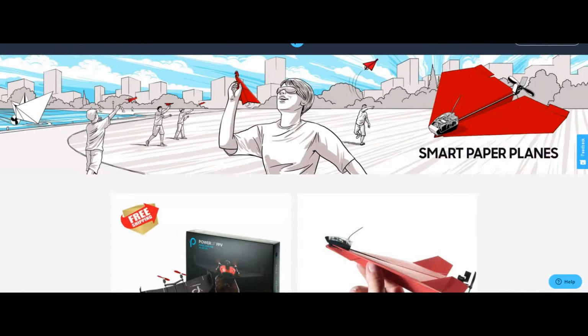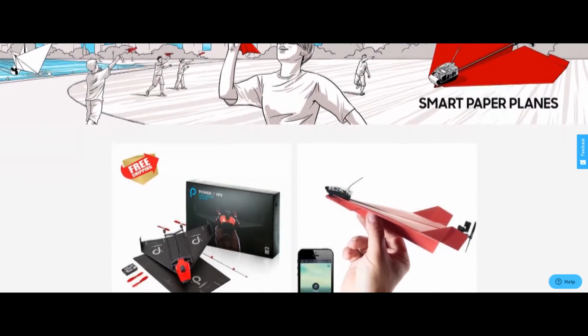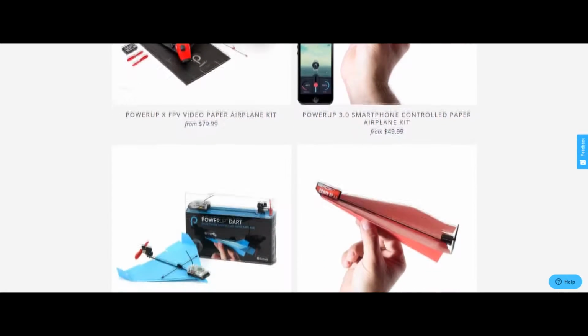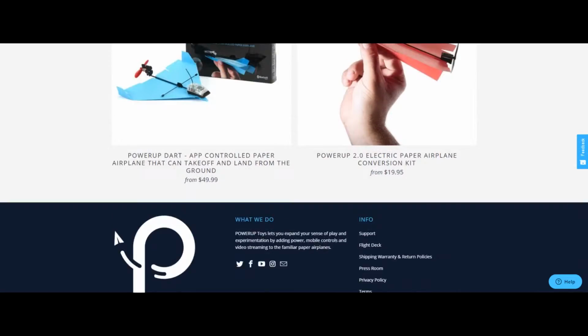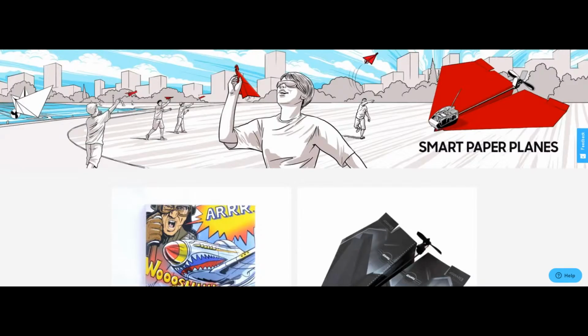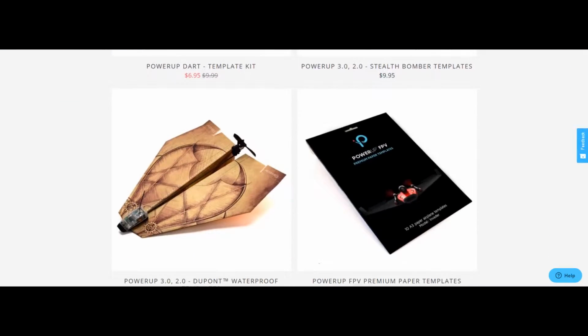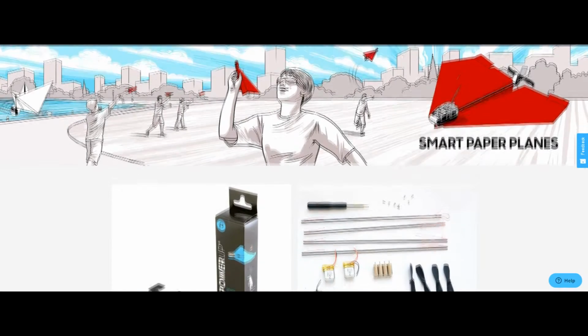The Powerup 4.0 is an ultra-durable propulsion motor that universally adapts to almost any paper airplane design and transforms it into a flying machine. Pilots launch, steer, and land their planes using their Bluetooth-connected device and the Powerup app. The Powerup 4.0 has 2 propellers for double the power and more maneuverability, an autopilot-controlled flight feature that makes flying in windy conditions ultra easy, and new onboard sensors that collect real-time flight performance data.